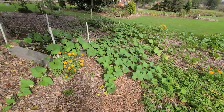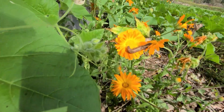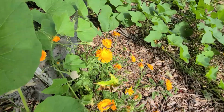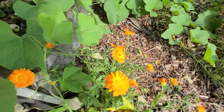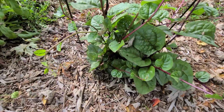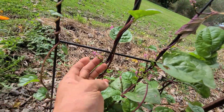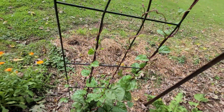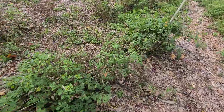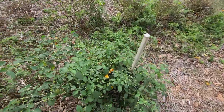See the calendula shining bright. Look at this. A big old caterpillar in my calendula. And a little honeybee. See, they still need food out here. The strawberry patch. My Malabar spinach is coming into bloom, starting to put off little pink pods. Still waiting for them to open up. I still have these tomatoes laying in here, but I don't think I have any good tomatoes on them. They just all rot off.